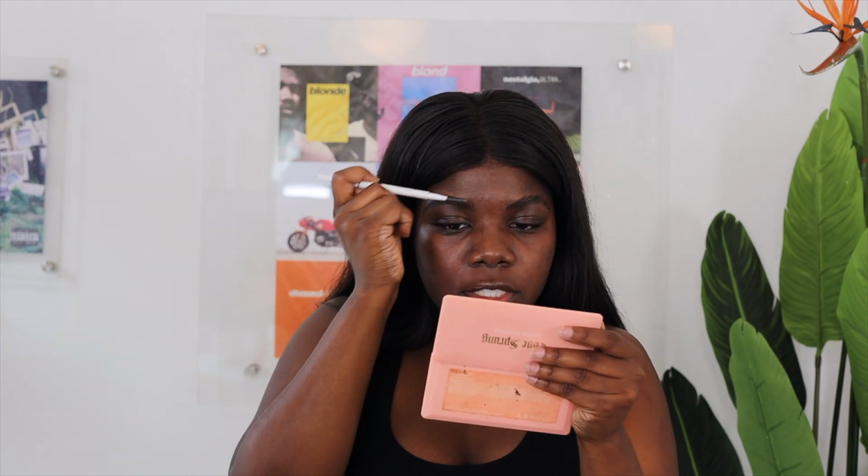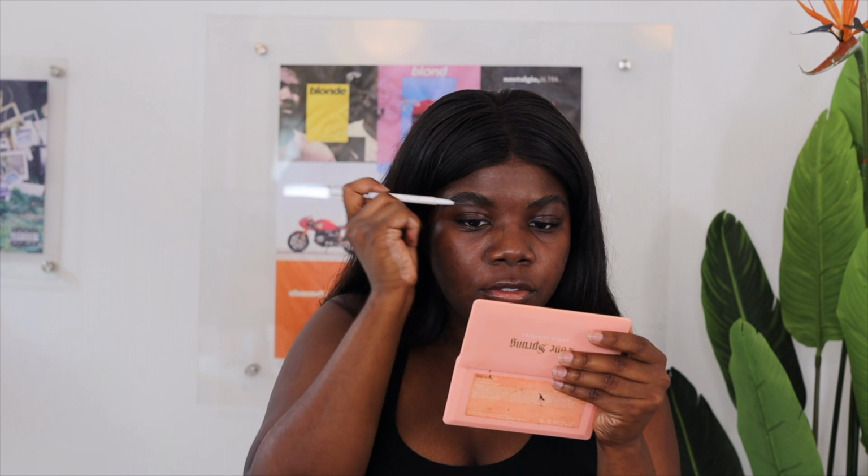This is an extra step that you don't have to do, but if you want, you can go ahead and use a spoolie brush to comb out your brows to give them a little more of a natural finish. So that's what I'm gonna go ahead and do. Next up, I'm gonna go in with the foundation.